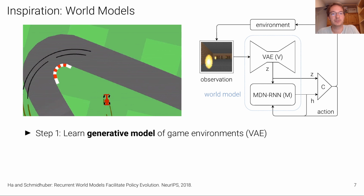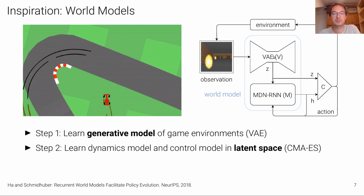In this project, we took inspiration from the World Models project from Schmidhuber et al., published at NeurIPS 2018. The idea of world models is to learn a generative model of game environments using a variational autoencoder. They used this OpenAI Gym car racing simulation and a battlefield simulator and trained a latent space representation using a VAE in an unsupervised fashion. Now, given this latent space representation, each input image can be mapped to such a latent code, which allows to learn a dynamics model in the latent space, in this case using CMA-ES.